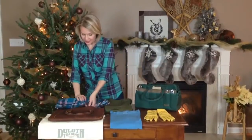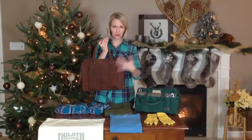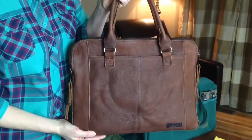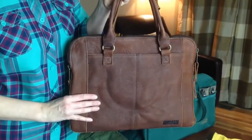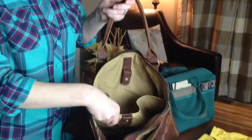Next is the Women's Lifetime Leather Portfolio Bag. This bag makes me want to go out and do something really important. This is part of Duluth's Lifetime Leather line of bags. Be sure to check out the others they have in stock. It's got supple, oiled, full-grain cowhide that gets better looking with age. It fits up to a 15-inch laptop.